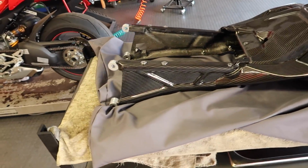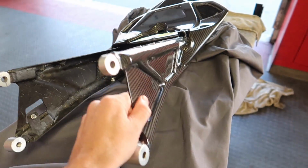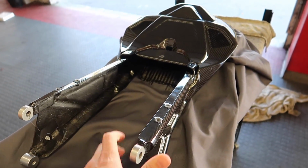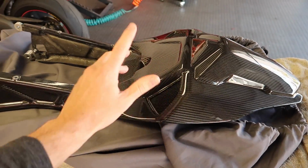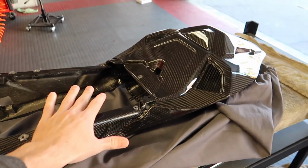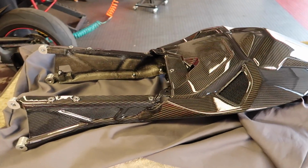So yeah, we're gonna be going down the rabbit hole today, starting with this bad boy. And I think, why don't we weigh this to find out how much it weighs, because I'm sure it's gonna save at least a few pounds over the stock one. And I haven't seen anyone do a carbon subframe yet. So I think our bike's gonna be the only one with a full carbon subframe and a full carbon tank, along with the full carbon bodywork, the carbon wheels, everything else. It's gonna be freaking insane.